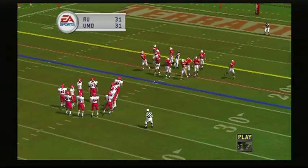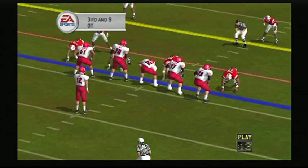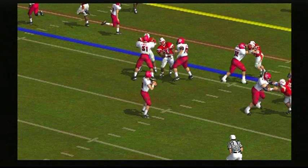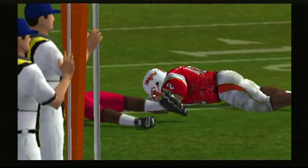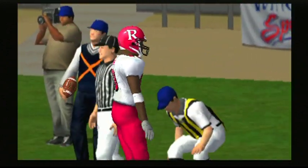Third and 9, ball on the 24. Number 12 has 5 receivers lined up here. Drops back to pass. He steps up. Number 80 makes the catch, and he's hammered down. Fourth down, coach. Yeah, they just didn't get enough yardage on that pass.